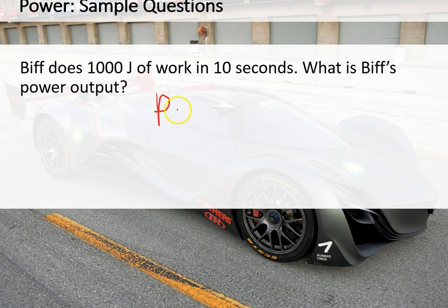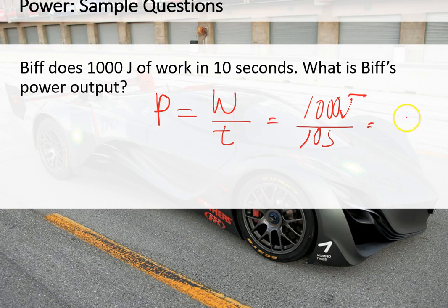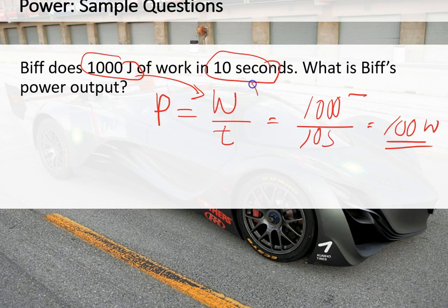Okay, so power is the rate at which we do work. Biff does 1,000 joules of work, and he does it in 10 seconds. This is basically the warm-up, so 100 watts. This is pretty easy because you just plug in: the work goes in the top, the time goes in the bottom, and you just do it. This is what we call in physics plug and chug. You plug the numbers in, and you chug through the calculation.